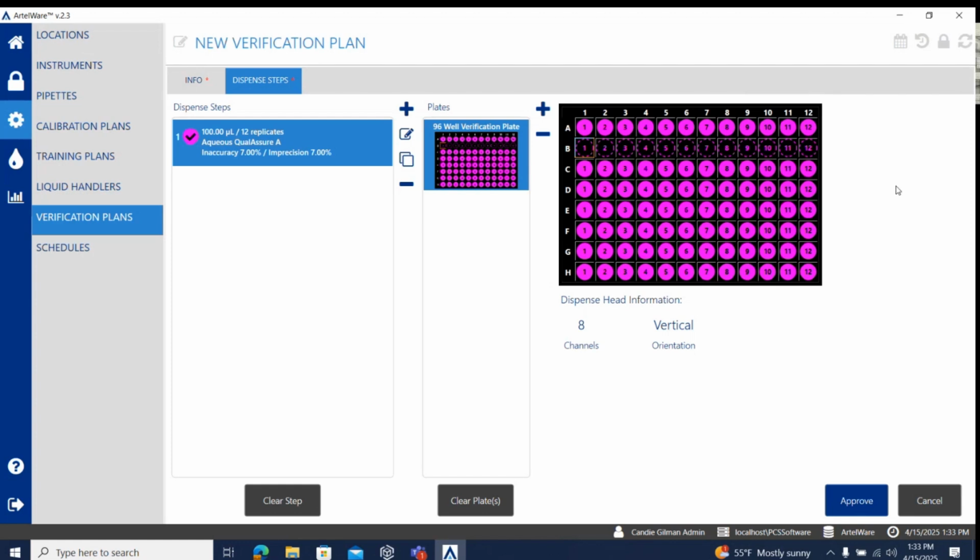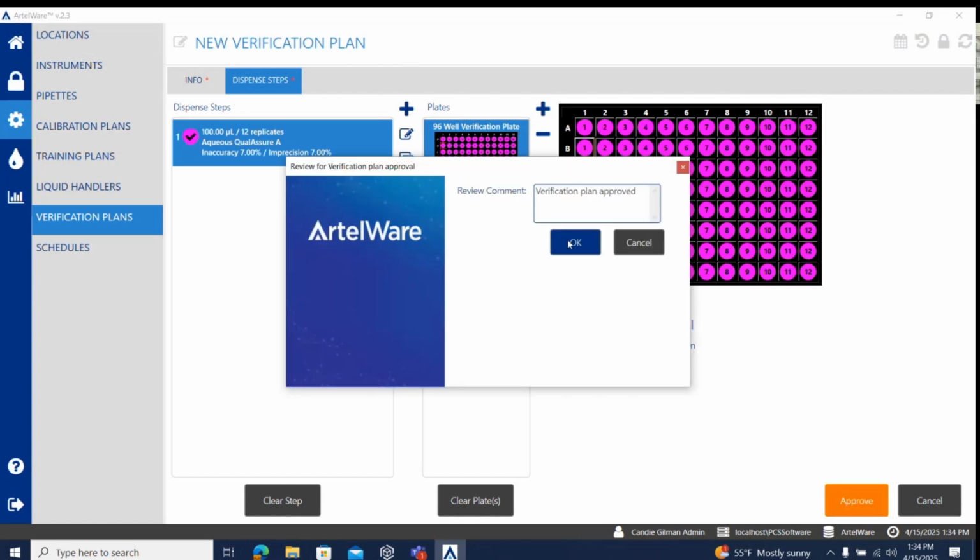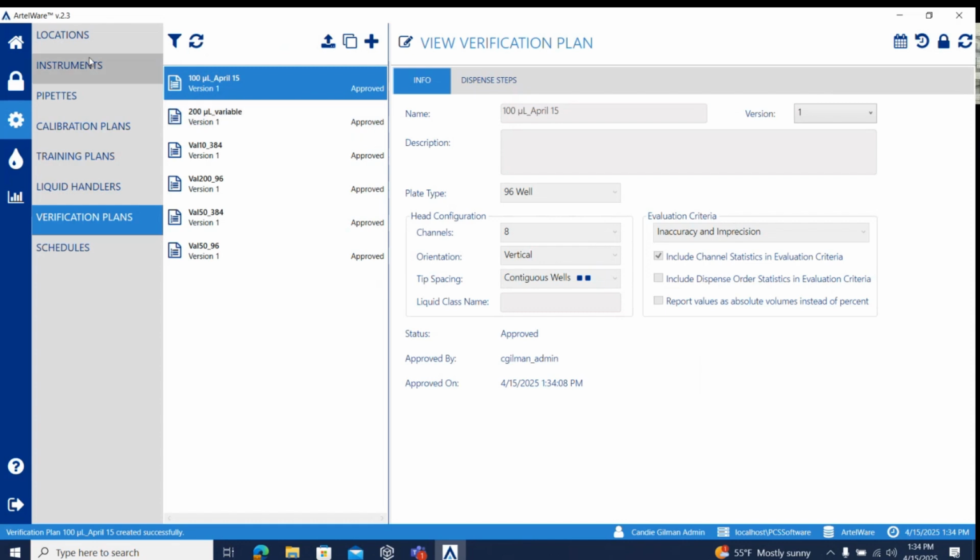Or even if you had a problematic well, you could exclude just that problematic well. I'm going to re-include the channel, actually. Bear with me, I'm going to exclude that well and then re-include this channel. So that way we can see the data for all 8 of these channels. So this looks pretty good. I'm going to go ahead and select approve and then click OK. So now I'll head back to my home screen.